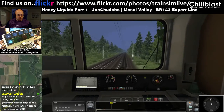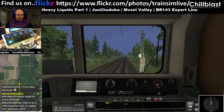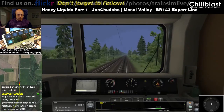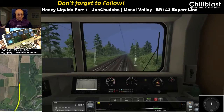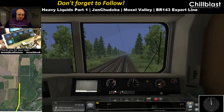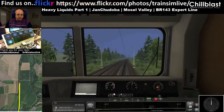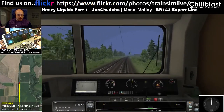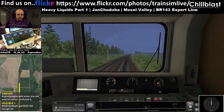Francois, why does this route cause problems? Because it's been loaded with loads of extra detail and scenery, essentially. It uses an awful lot of memory. So you have to turn the detail settings down, as it says in the manual. Why anyone makes a product where you have to, by default, turn all the settings down, I don't know. I can't speak to that, but that is basically what they're saying. It seems like a strange thing to do.